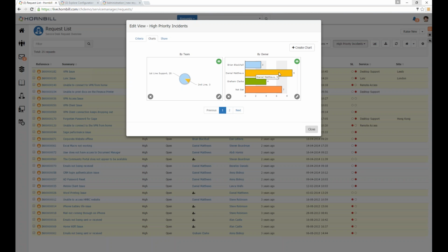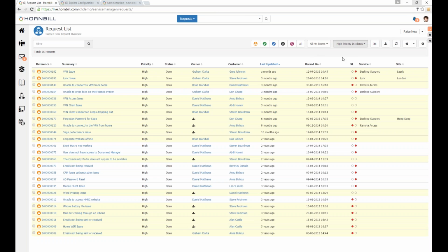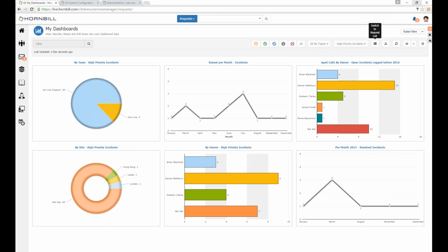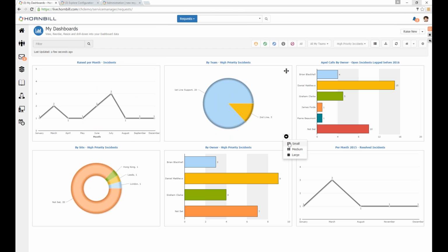Daniel has 9 of these active high priority incidents, and actually 7 of these don't have an owner at all, so why not? So we can set up many of these charts off the back of one of those simple views, and what that will give you is a button in the top right to switch to your personal dashboard. Again, each analyst can create their own dashboard, and this will give you the same information but just represented in a different way. As I mentioned, each analyst can obviously decide how they want to see each of these, so they want it big, small, medium, or they can move them around nice and easy.